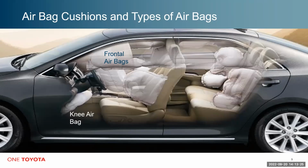Next, we have a knee airbag. So a knee airbag is used to help reduce loads into the knee and thigh, but it's actually also used to help tie the occupant to the vehicle as well. So you can think as the occupant would slide forward, their knees would contact this airbag and it would help prevent them from sliding forward.